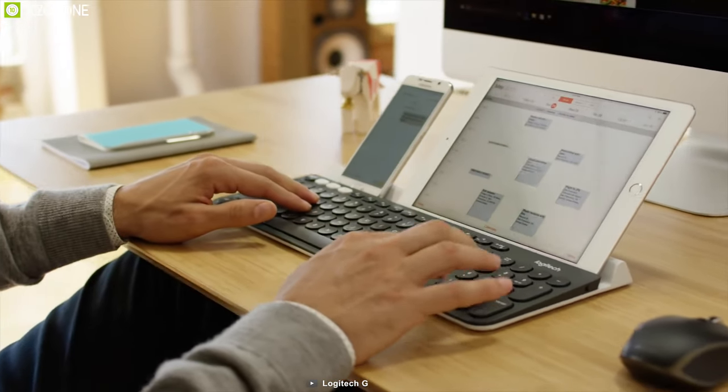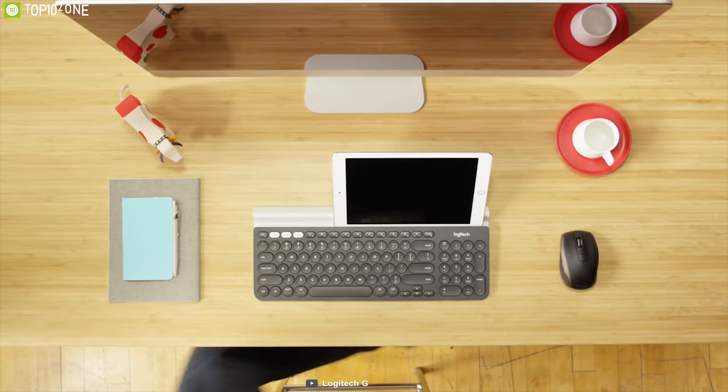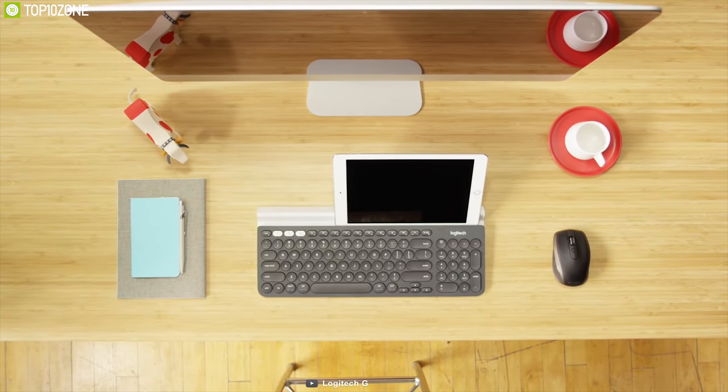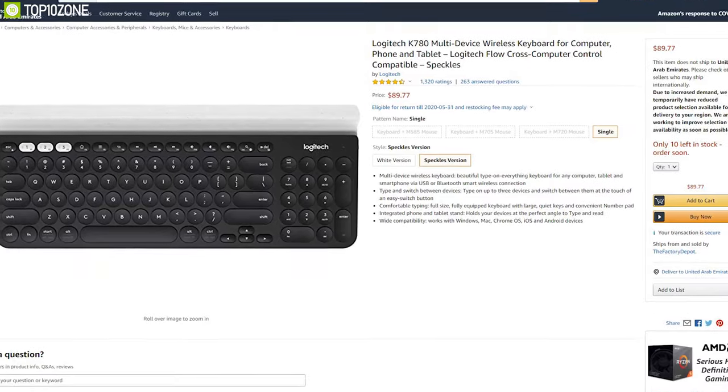If you are someone who likes to work on multiple devices and stay connected, then the Logitech K780 wireless keyboard will perfectly suit you. And with good reviews and ratings from the customers, you can get it from online.